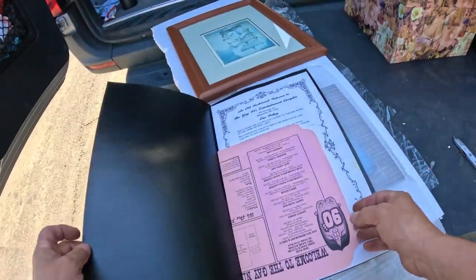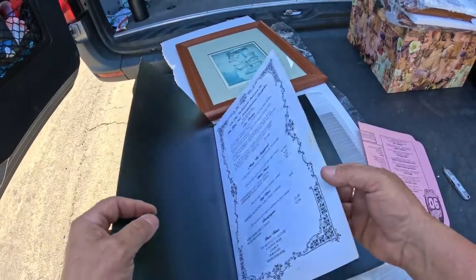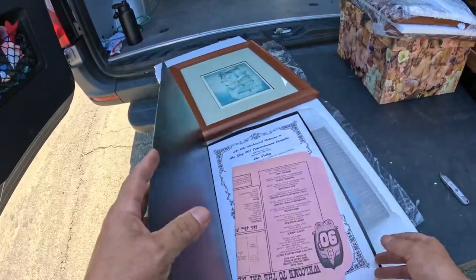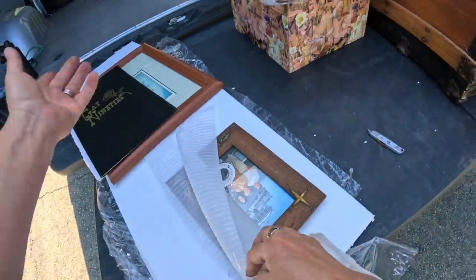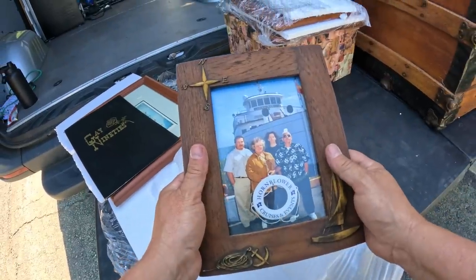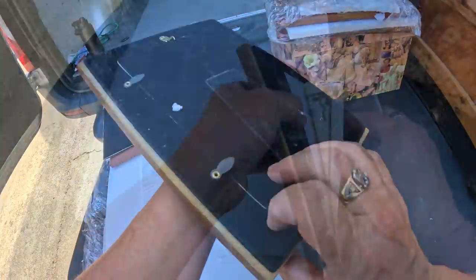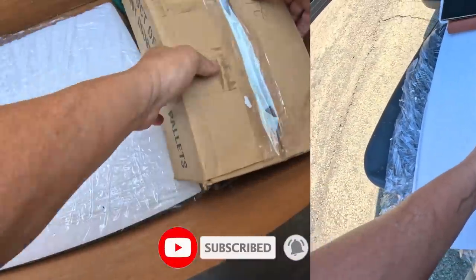Gay 90s. This is, what? Huh, they have a Gay 90s restaurant here in Pleasanton, not far from here. And they have great pizza. This one's in Minneapolis, Minnesota. Menu. Okay. It's probably something that means something personal to him. Not to me, though. Hornblower Cruises. When I had an advertising business, we did some advertising for Hornblower Cruises. It's a neat frame. We'll get that back to the office and sell the frame.